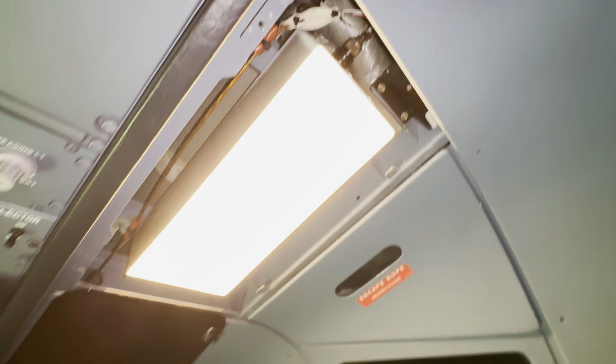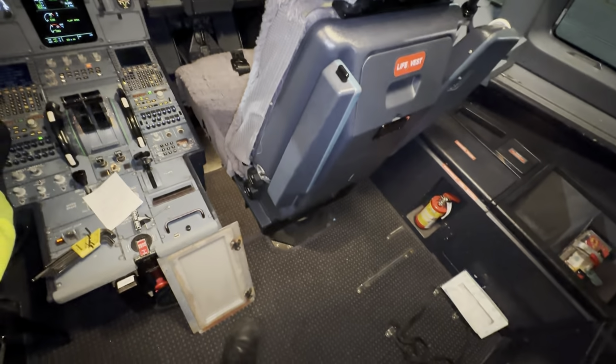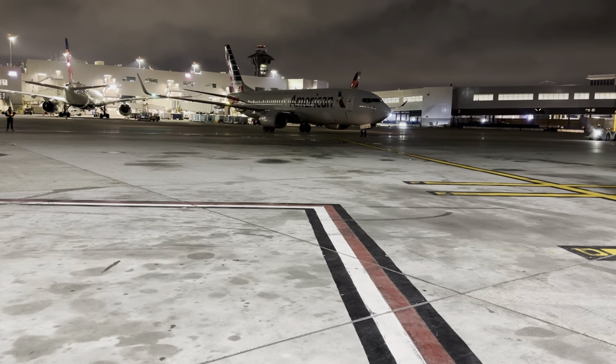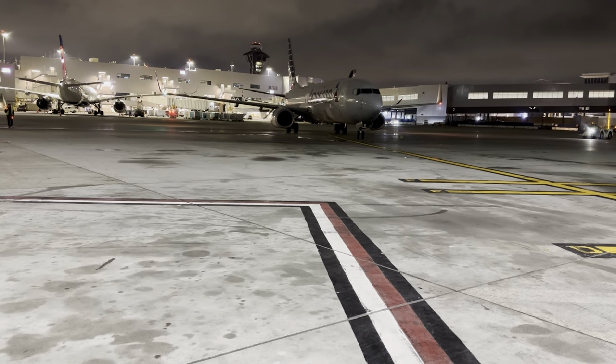There we go. Hell yeah. Let there be light. After that, put the panel back on, sign it off, she's good to go. A simple fix, but it's important, right? That's what we do. Saving the world, one airplane at a time. I'm just messing. I love this job.